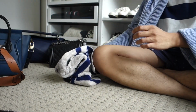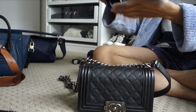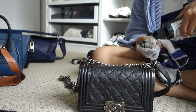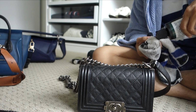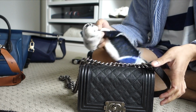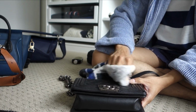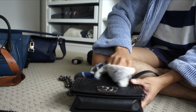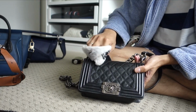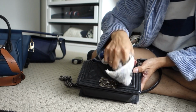So that's done. Alright, so I've got my Chanel Boy. I would always say the perfect size to go for with a Chanel Boy bag is the small size. But there's not much you can fit in it. It's a problem. But I love the look. I think this is the perfect proportion for the Boy bag. It's got white flecks. What the hell is that?